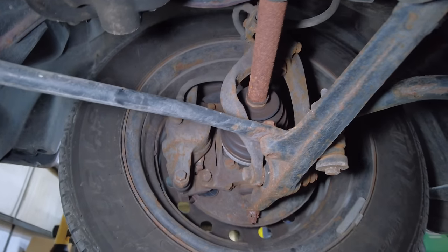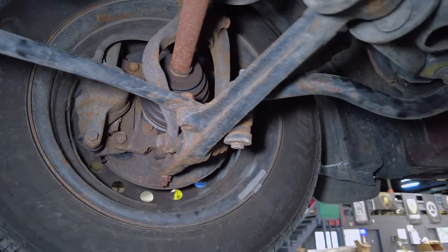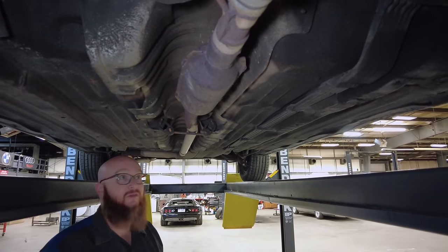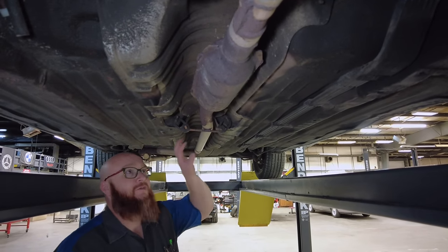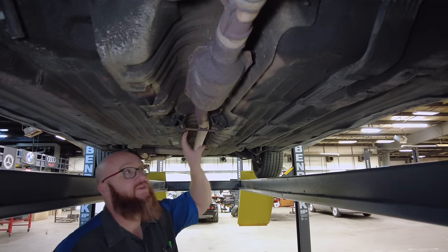Brakes are about the same. It's a little rusty crusty, but it's not too bad, really. Everything looks good there. And being that it's front-wheel drive from the 90s, that's pretty much the extent of the mechanicals of the car for the most part. I was expecting the exhaust to be completely rusted out as well, but it's actually not too bad.